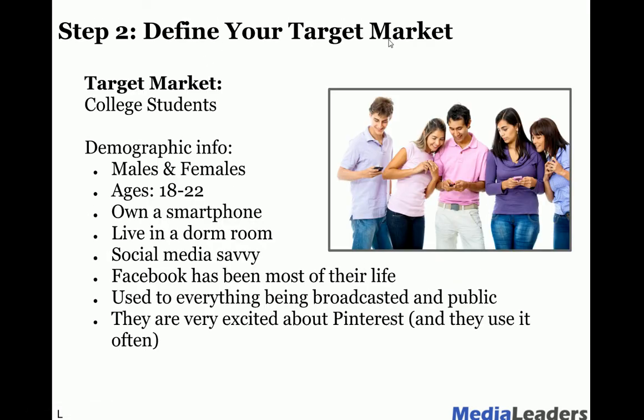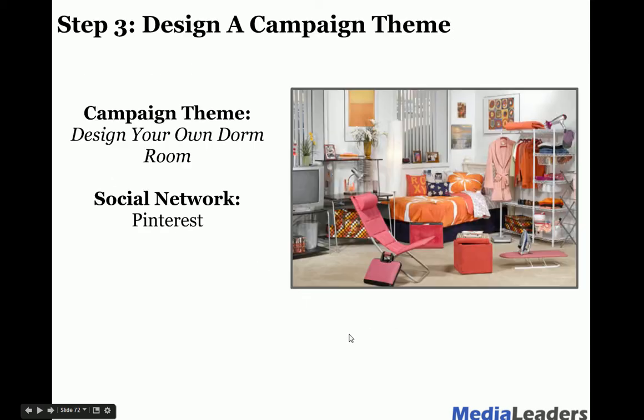Define your target market. Step 2. Target market. College students, we've already selected. Demo info. Males and females, 18 to 22. They typically own a smartphone, live in a dorm room, or moving into one. They're social media savvy. Facebook's been around most of their life. In fact, they can't actually remember a time when Facebook wasn't a big part of their life. They're used to everything being broadcasted in public, whereas a different type of generation might say, whoa, why would I share that? Well, this younger generation's okay with it. They're very excited about Pinterest, and they use it often.